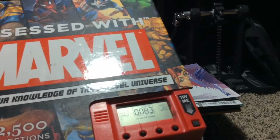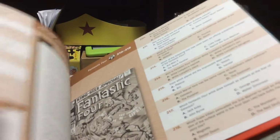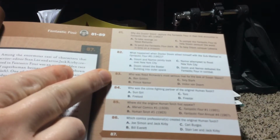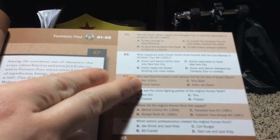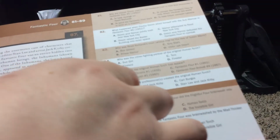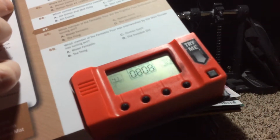See, it's got that. It's telling me to go to question 83. So let me go to that real quick. A lot of times I would quiz my friends or just myself. So here we go. Question 83. Got an A, B, C, or D. Who was Reed Richards' most serious rival for the love of Susan Storm? A, Ben Grimm, B, Prince Namor, C, Tony Stark, or D, Victor Von Doom. I'm going with D because that's who I think it is. So just gonna boom. Incorrect. It was B. It was Prince Namor. What? Definitely would not think of that.